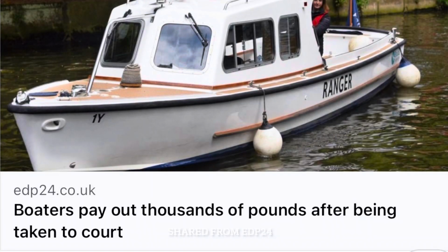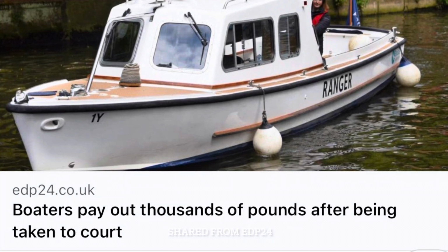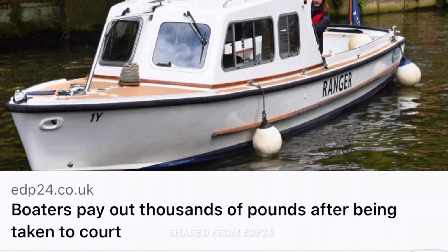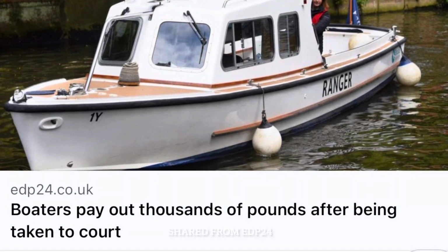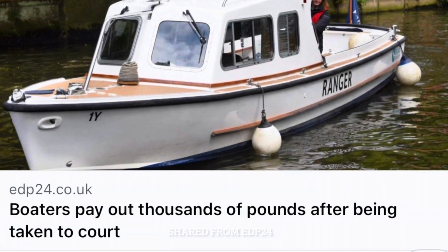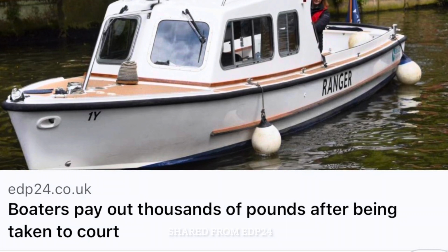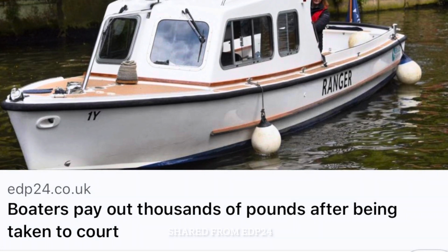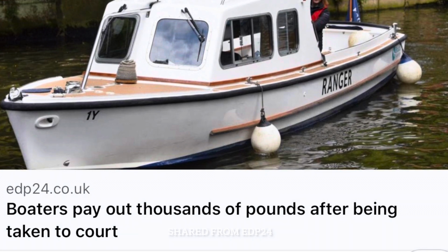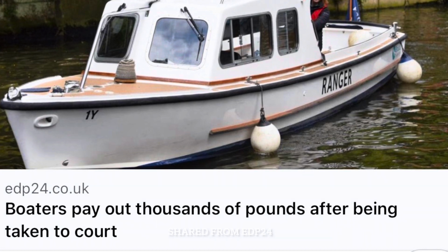Boaters pay out thousands of pounds after being taken to court. This is for not paying toll fees. This year, the Broads Authority have taken 9 people to court. This has resulted in those prosecuted having to pay a total of £9,426 in fines, compensation, victim surcharge, and costs. A further 24 cases settled out of court, and another 27 cases are waiting to be heard. As always, the link for this news article is listed in the write-up that goes with this video.